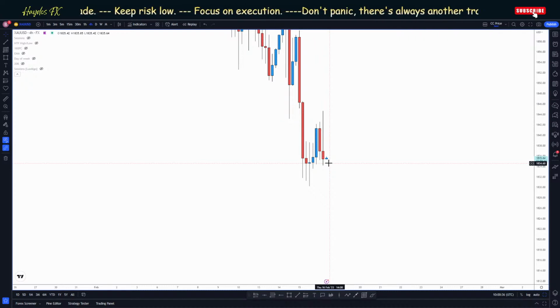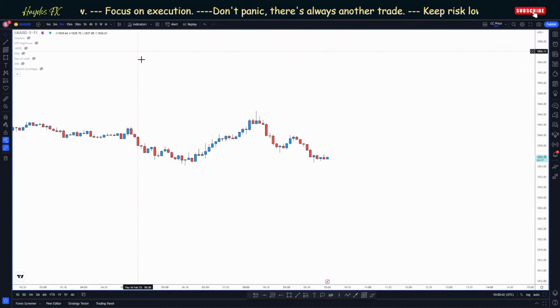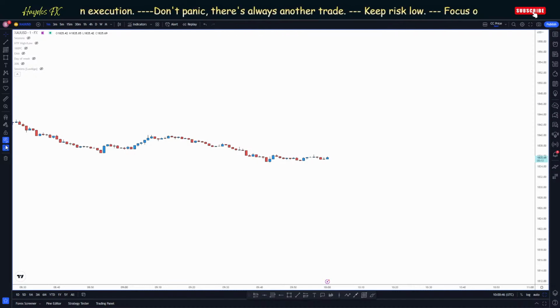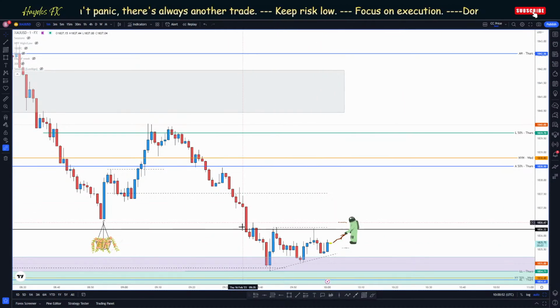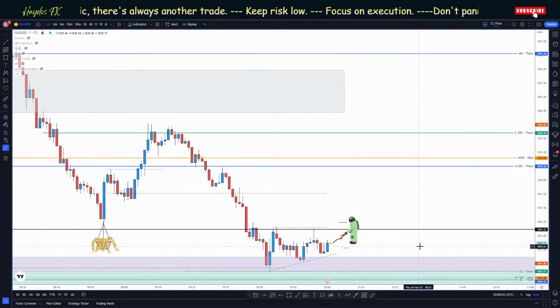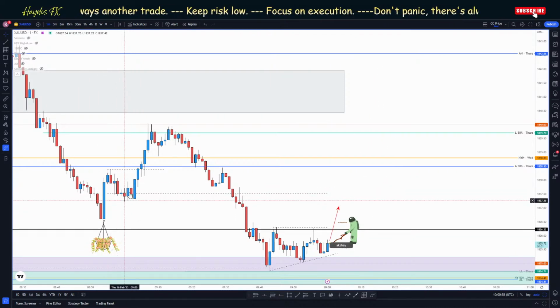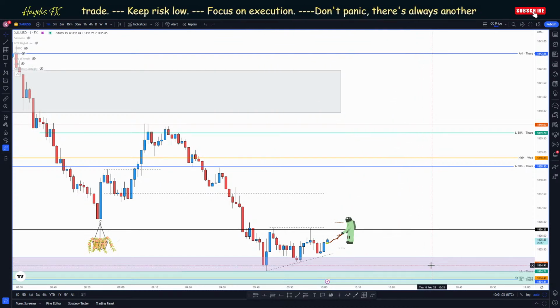For buys, I need to see price break structure. Need to break that double top for the 1 week. But I want to see it break with some force. I want to see it create a bit of an imbalance. Basically I want to see it push to the upside and then come back like this. Yeah, that's what I'm waiting for.